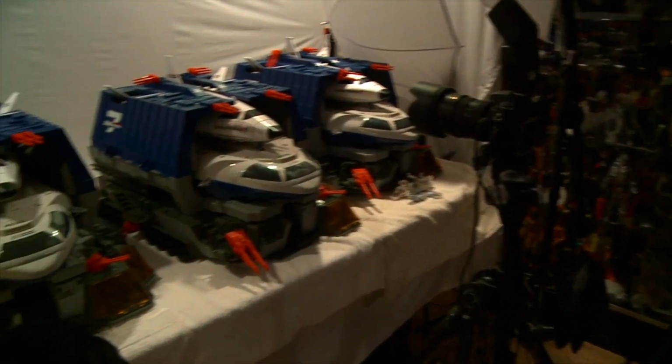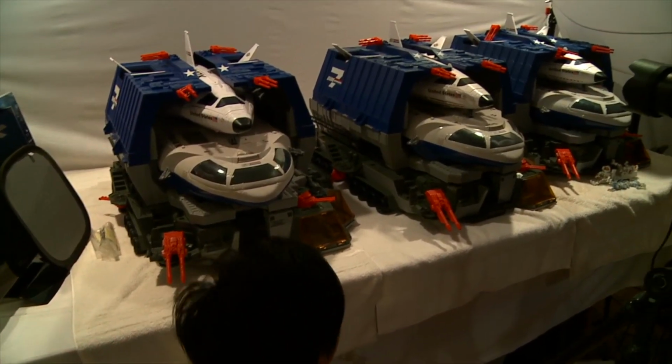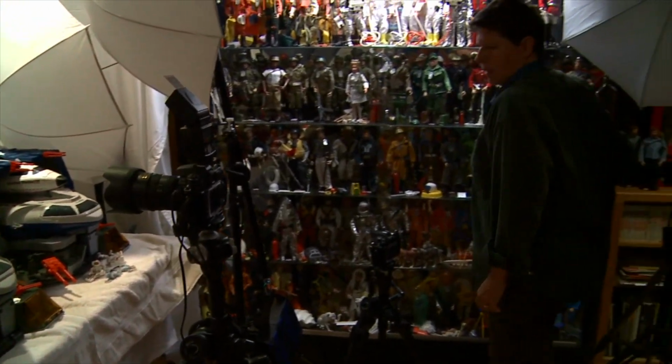Wow. That's a collection of Adventure Team in there. Gigantic G.I. Joe space shuttle. Yeah, that's huge. The kids would love that. This is truly one of those holy grail type things you want to get.